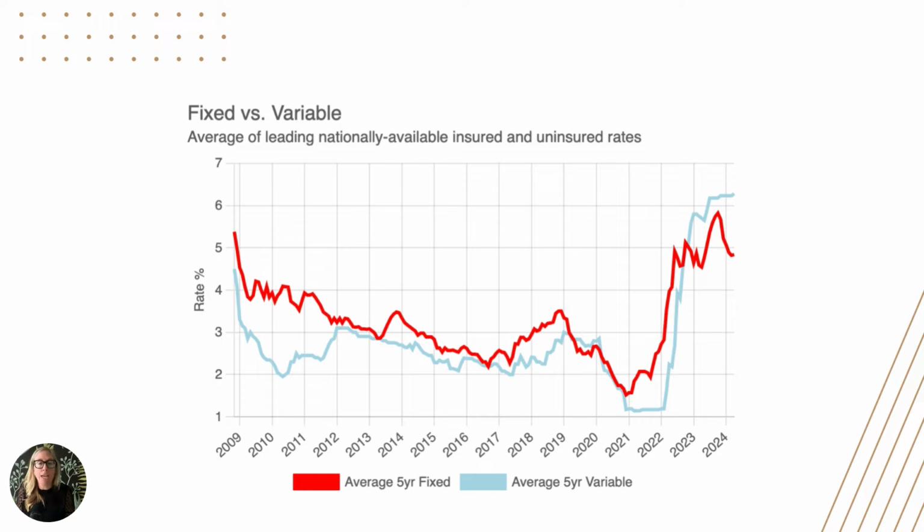So let's actually look at what's happened with variable rate mortgages and fixed rate mortgages over the last few years. You can see that fixed rate mortgages are the red line, and traditionally fixed rate mortgages have traded over variable rate mortgages. But after the pandemic, we've seen this huge decrease in fixed rate mortgages, and variable rate mortgages have maintained a much higher value, okay? So right now we have a very backwards market.